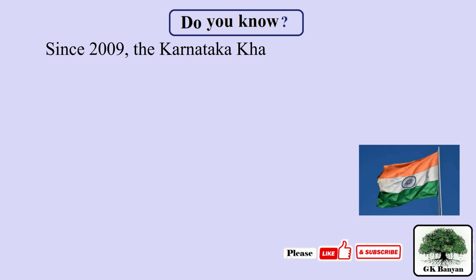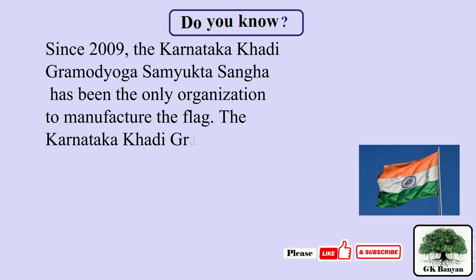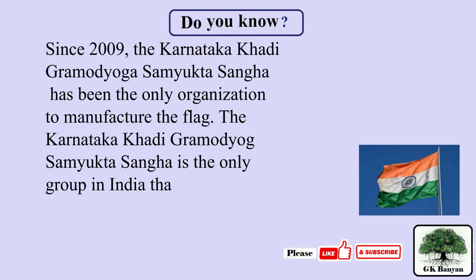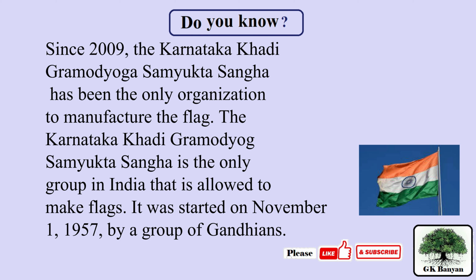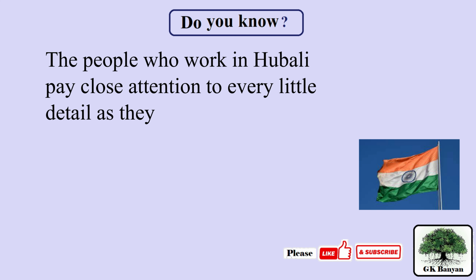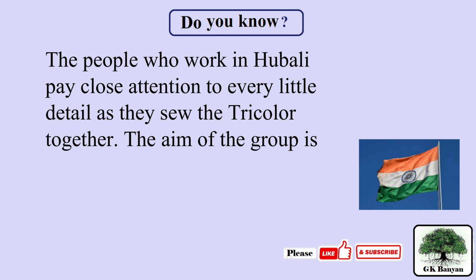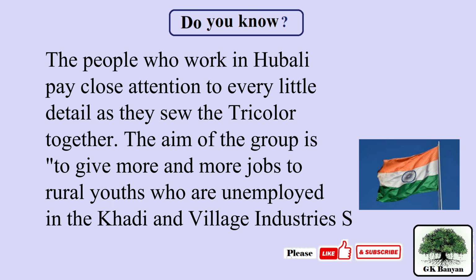Since 2009, the Karnataka Khadi Gramodyog Sanyukt Sangh has been the only organization to manufacture the flag. It is the only group in India that is allowed to make flags. It was started on November 1, 1957 by a group of Gandhians. The people who work in Hubli pay close attention to every little detail as they sew the tricolor together. The aim of the group is to give more and more jobs to rural youths who are unemployed in the khadi and village industries sectors.